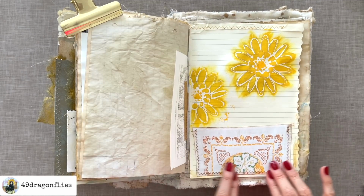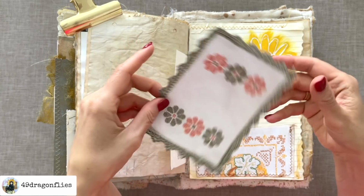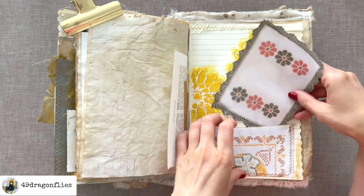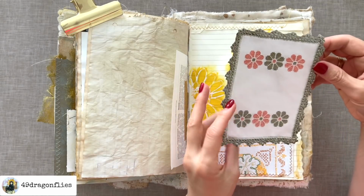Let's see. So I love how cheerful this is already. And of course, I want to put something inside the pocket. So I was thinking of this here. I think this will make a cute journaling card and it would fit in here. By the way, obviously these are linked below. Like that. And of course we need to back it with something.